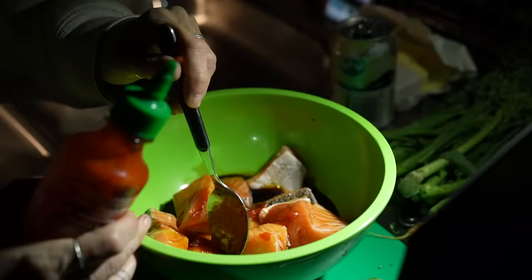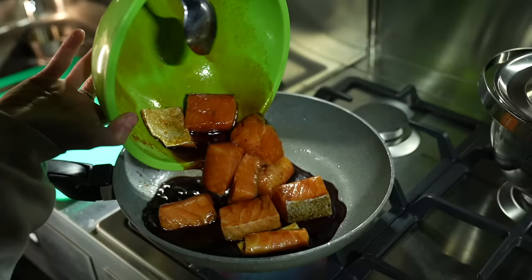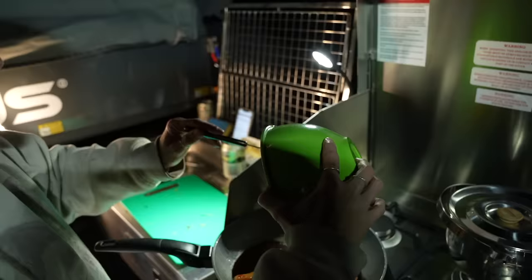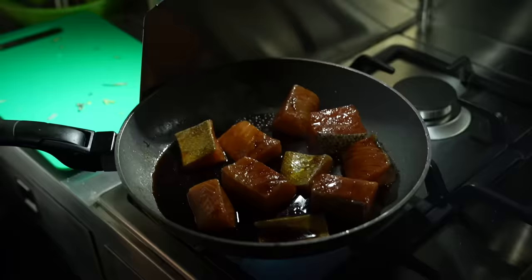Now we coat the salmon. I just cook the salmon for 6 to 8 minutes, or as I like to say, until it's dead. The bird I would like to say, until it's burnt to a crisp. That's the way I like it. The sauce should thicken up as it gets cooked as well. You can already tell this is going to be bloody beautiful.